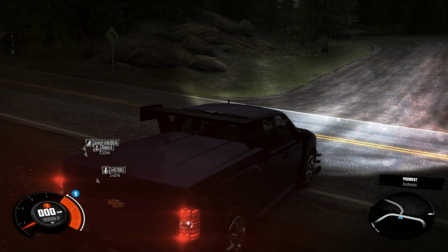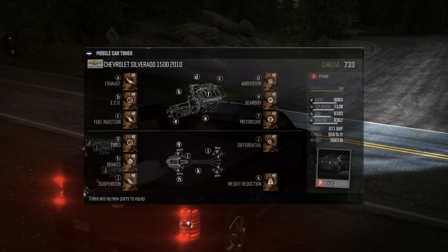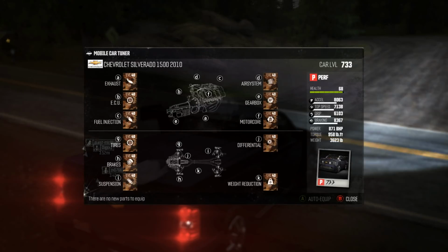Now, as ever, with these cars, to keep everything as fair and as even as possible, these vehicles are all basic level 40 cars. This is a performance spec vehicle. If we go into the car tuner, you can see basic level 40 car. It has 871 horsepower, even more, 958 torque. That's a lot of torque. It weighs 3,600 pounds, which, considering the size of this vehicle, is pretty damn good going.